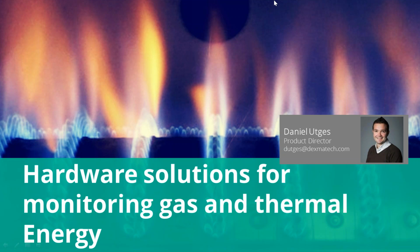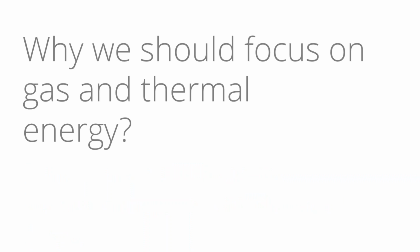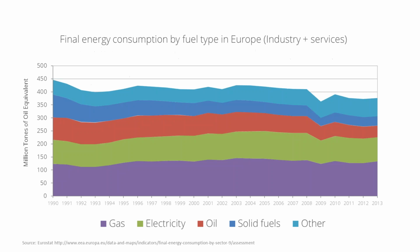And now I would like to explain to our audience what you can do to monitor gas and thermal energy. It's becoming very, very sexy, I think especially in the European countries. So why should we focus on gas and thermal energy? Well, basically, if you have a look at the overall final energy consumption by source, just taking industry and services, that would be all the buildings and all the industries in Europe, you have a chart that looks like that one.